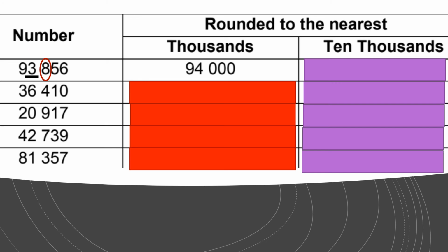Let's go to number 2. 36,410. What is the rounding digit? The rounding digit is 6. And then beside 6 is 4. So is it less than or greater than 5? Of course, less than 5. So we are going to round down. And we won't change the number 6, the rounding digit. And it will result to 36,000.